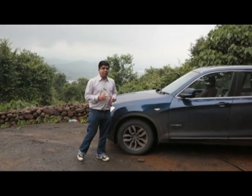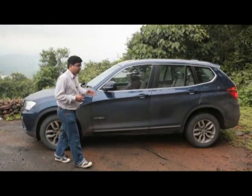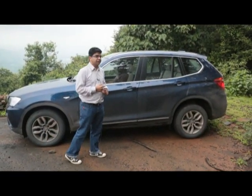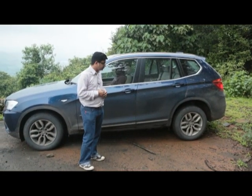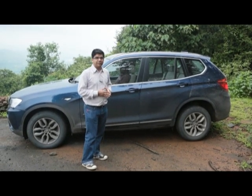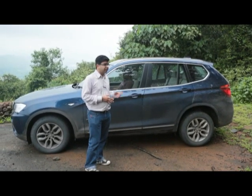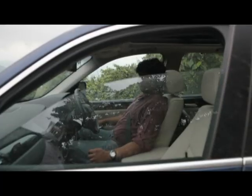While you may not be able to live with the looks, you've got to live inside it. On the inside, you now get more interior room, especially in terms of legroom and knee room. It's a lot better at the rear. What you get as standard is a panoramic sunroof and a start-stop system, but what you don't actually get as standard is iDrive. That is a very pricey option.